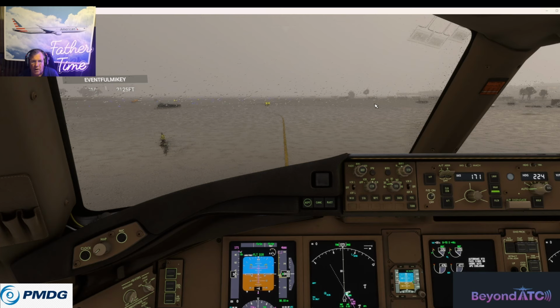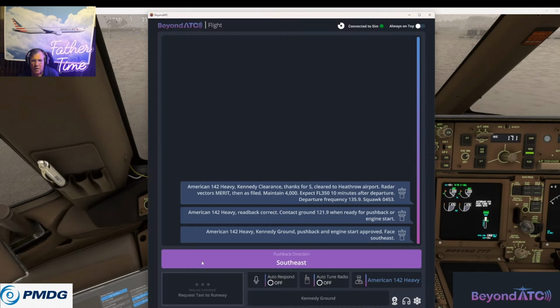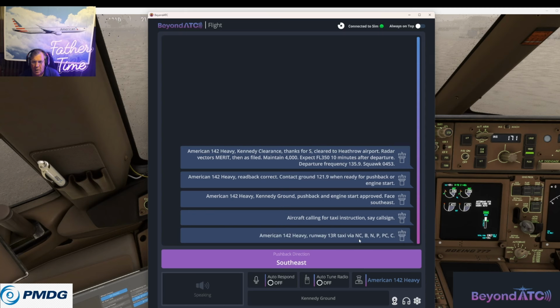Kennedy Ground, American 101 Heavy Gate, Foxtrot 47, taxi. Aircraft calling for taxi instructions, say call sign. I'm sorry, it's American 142 Heavy, taxi Foxtrot. I said 101. Nice job, they caught that. American 142 Heavy, runway 13 right taxi via November Charlie Bravo, November Papa, Papa, Charlie Charlie. November Charlie, Bravo, November Papa, Papa Charlie Charlie for American 142.